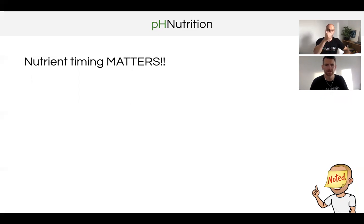So we want to maximize repair, regeneration, and energy replenishment after that first session, okay? So that we are going into that second session feeling good. And we're not in a catabolic state by not refueling adequately going into that second session, because potentially we're fighting an uphill battle if we're constantly doing this. So guys, nutrient timing matters. Post-workout, you want to be thinking about repair, protein, replenishment, carbohydrates, and making sure that you're eating enough depending on the volume and intensity of that session.